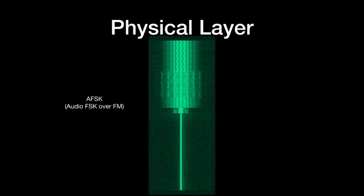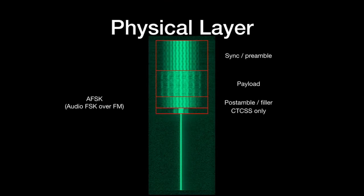So if you look at the physical layer, this is again a waterfall. This is the raw baseband, and this is audio FSK over FM. You can see you've got some sort of sync preamble, you've got the payload, you've got some idle filler that happens at the end. And then once the modulation disappears, you're only left with the CTCSS tone that's used to key up the repeater, to get into the repeater. It's just a sub-audible tone that is shared by the system. And then you've got the repeater tail where there's no modulation.